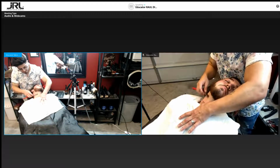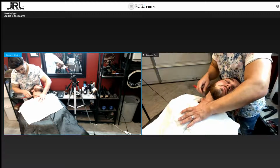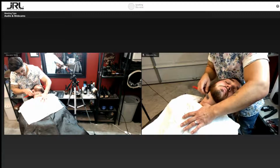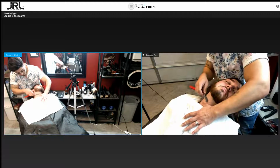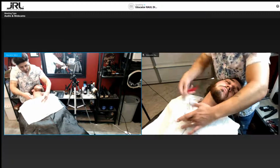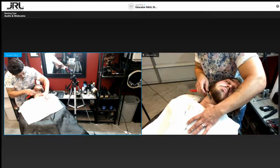And I'm leaving the Adam's apple for last, right? Because that is a tricky little spot, and I want to maximize that comfort. I'm using that nice point of the blade, just entering and shaving that area, keeping the blade as flat as I can.